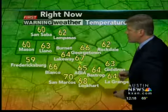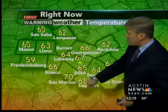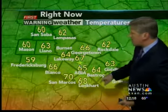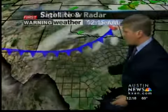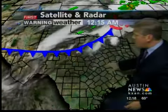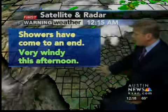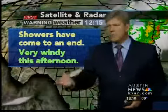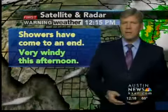Temperatures anywhere from the 60s to even some 50s, 59 in Fredericksburg. We picked up temperature at this hour of 70 in San Marcos, 68 in Lockhart, 66 in Georgetown, 64s for Bastrop and LaGrange. The front pushes south and the cool air goes there. Here's the front earlier this morning, and then through the past several hours we've seen it push through and almost out of here. You got a little lingering cloud cover, so the showers have come to an end, but very windy for this afternoon. We have wind advisories in effect through this evening and the red flag warning. So obviously don't want to burn anything if you're heading out and about.